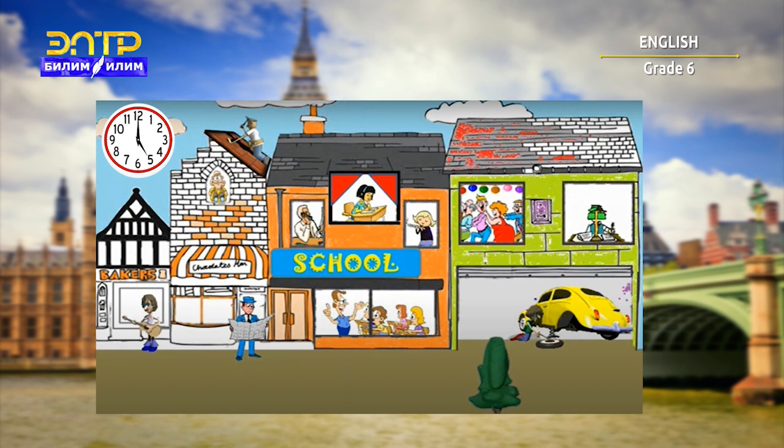Look at the next picture. What were they doing yesterday at 5 o'clock? They were learning English or they were studying. Great. Let's look at this picture. What was he doing yesterday at 5 o'clock? He was reading a newspaper. Good. Next person. What was she doing yesterday at 5 o'clock? She was playing the guitar.